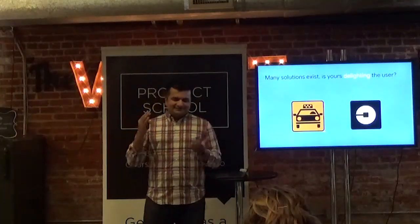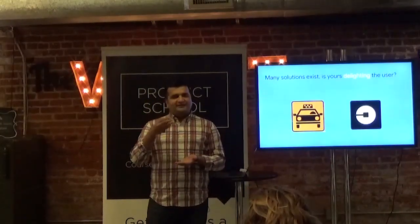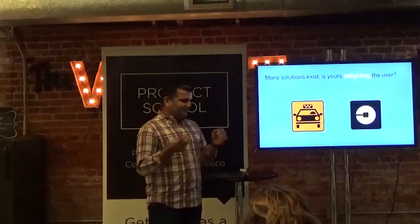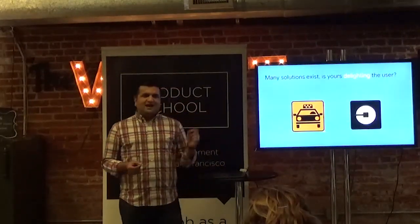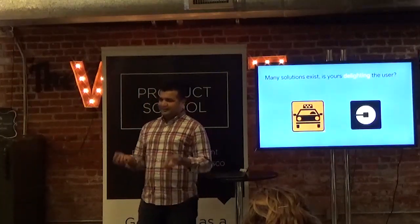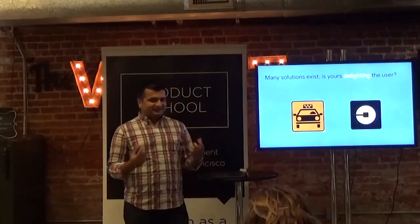So Uber has taken an existing solution, made it more efficient, and taken a lot of pains to make it delightful for the user. Now, when I book a ride through Uber, I know how many cars are available in my area, how long the driver will take to get to my place, what route the driver is going to take, and so how long it is going to take me to my destination.